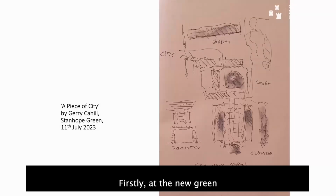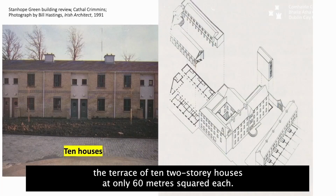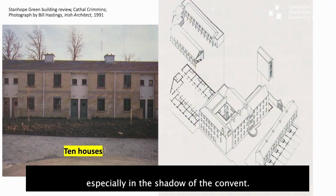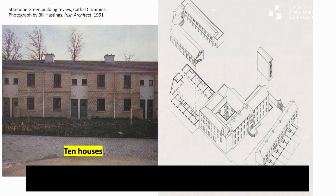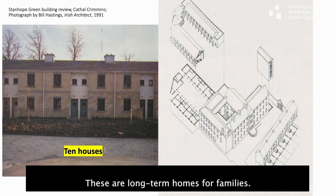Firstly, at the new green, and facing the convent, Cahill designed the terrace of 10 2-storey houses. At only 60 metres squared each, they are so diminutive as to be barely noticeable upon arrival, especially in the shadow of the convent. Front doors puncturing the yellow brick walls with their navy machine brick friezes are invariably open. Children and adults come and go, sit at thresholds, supervising one another. These are long-term homes for families.